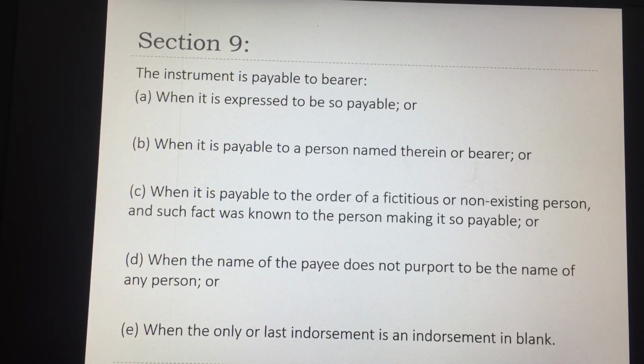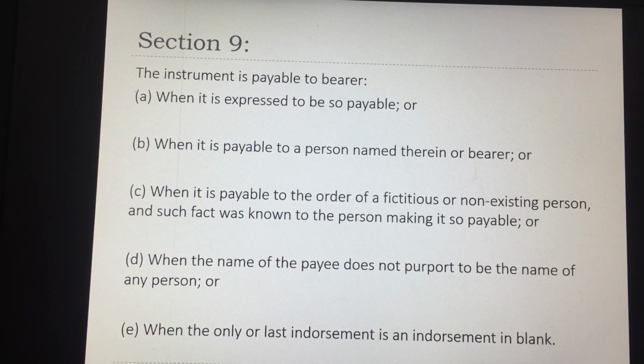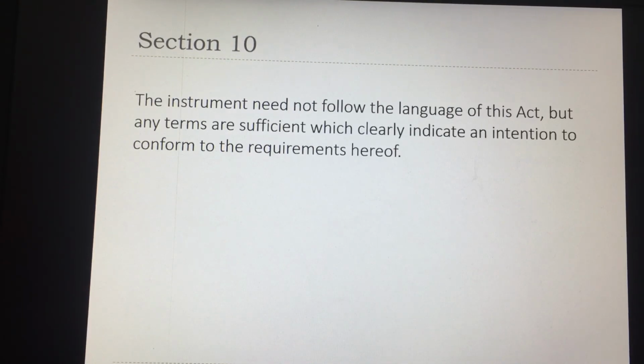Section 9. The instrument is payable to bearer when it is expressed to be payable to bearer, when it is payable to a person named therein or bearer, when it is payable to the order of a fictitious or non-existing person, and such fact was known to the person making it payable, when the name of the payee does not purport to be the name of any person, or when the only or last endorsement is an endorsement in blank.